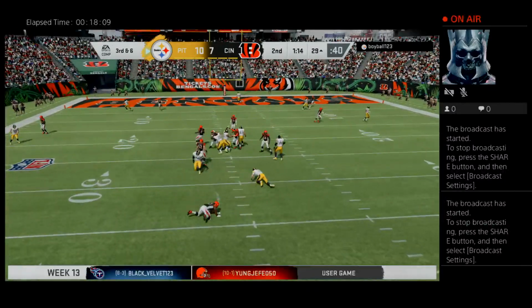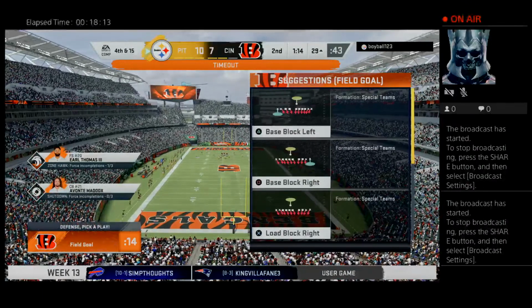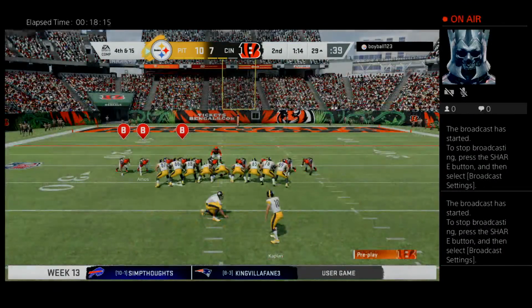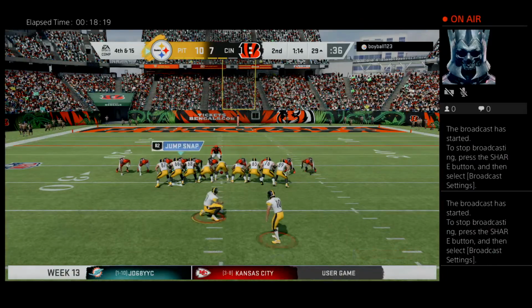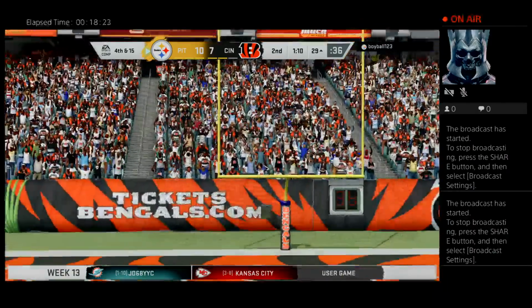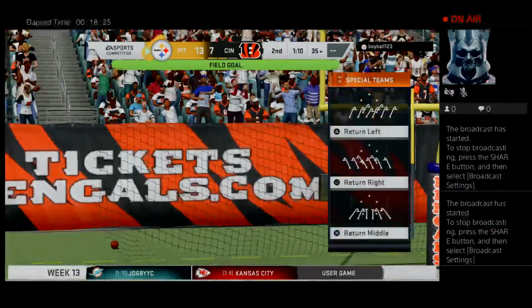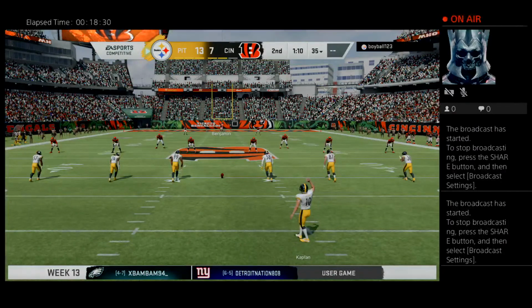Looking to throw. Mills under pressure, and he'll go down. Sacked back at the 31. Now the Bengals going to use the first of their timeouts as they'll head to the sideline and talk over what to do next. And this one is going to just tuck into the bottom left corner as he gets it to go. And the lead stretches to 6 here.